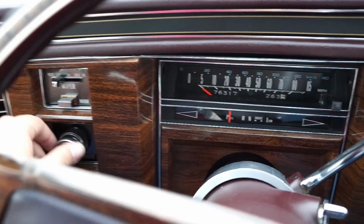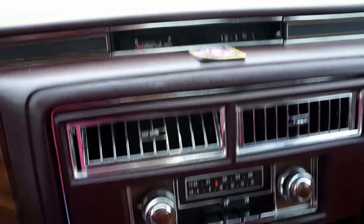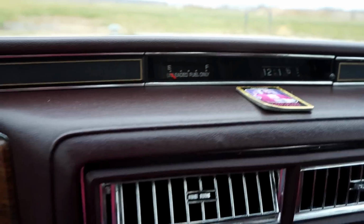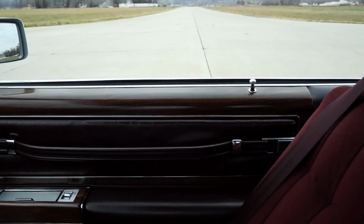All of your switches here, all this stuff is just in great shape. Cruise control works. Everything, for the most part, works. Only a couple of things in this entire interior aren't functioning. One is this guy here, your mechanical clock. That does not work. And your power door lock on this side does not go up and down. As you can see, the passenger side one works fine. This one does not. You can push it down or you can use the key. Things I'd leave alone.